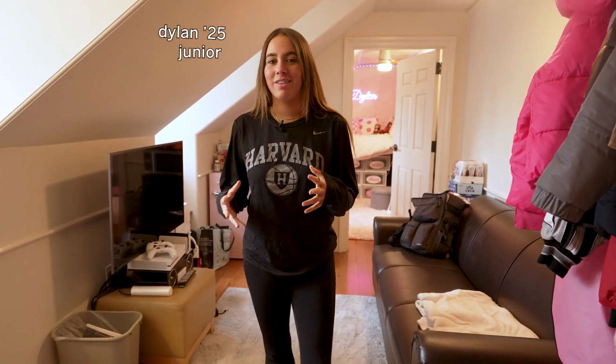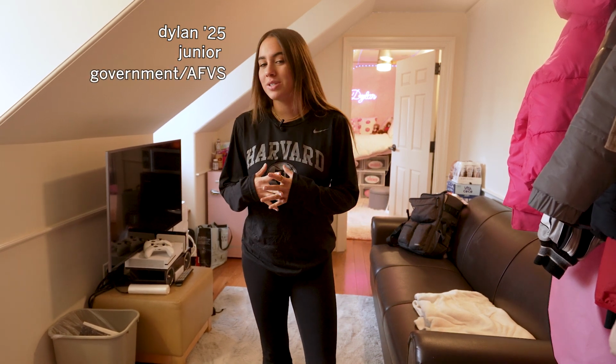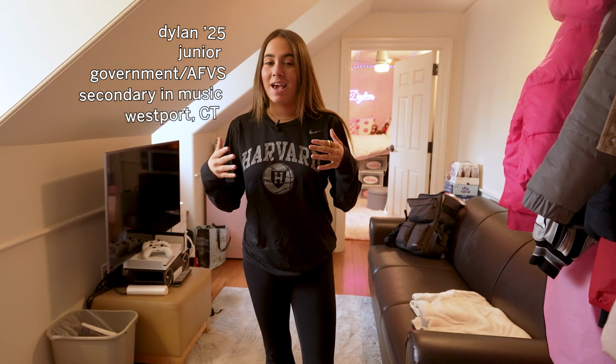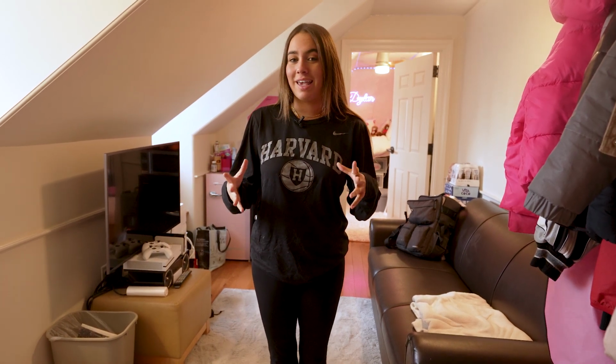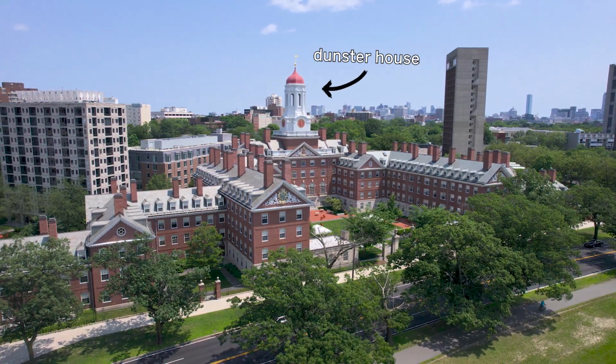I'm a current junior in the college pursuing a joint concentration in government and art, film, and visual studies with a secondary in music, and I'm originally from Westport, Connecticut. Today we are in Dunster House, the best house on campus, and I'm going to show you around my room and a couple other spots in the house. I really enjoy being here.